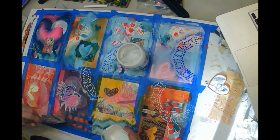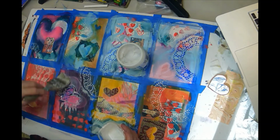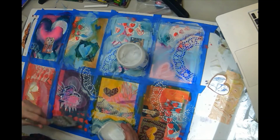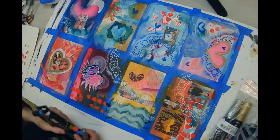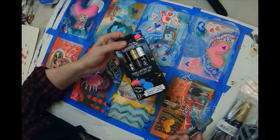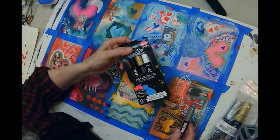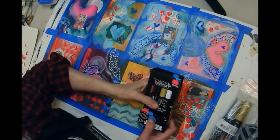So I'm going to work a little longer on this, add a few more things. And then I'll show you how to come back and add some details with the Pebeo markers. I'm going to let this dry before I do that. So this is the part where I add the metallic markers. I have to make sure that everything is perfectly dry. Run your hand over it, make sure it's perfectly dry.